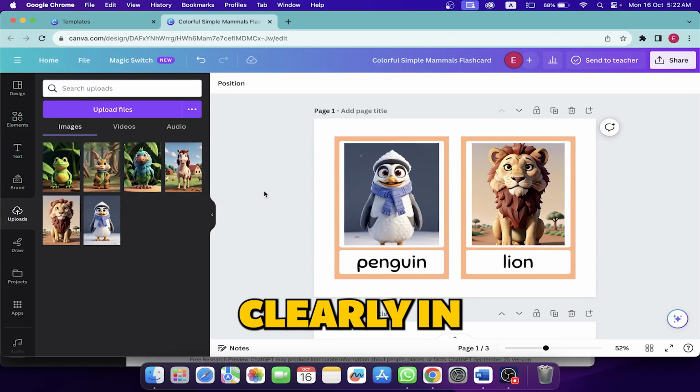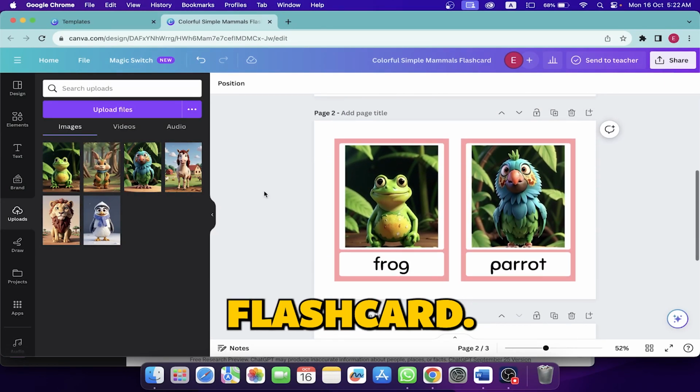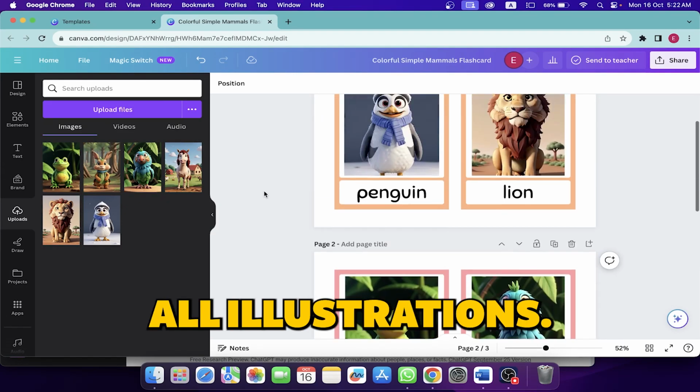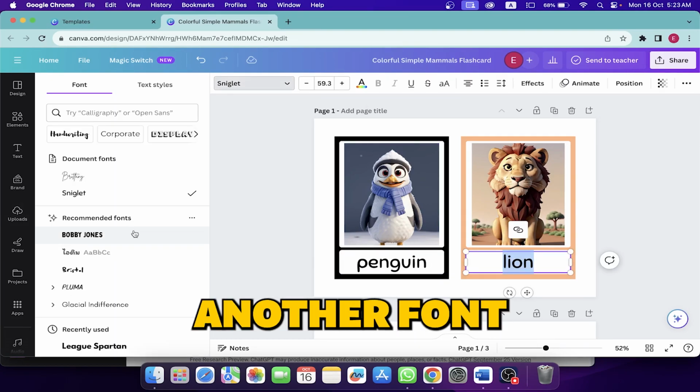You can see clearly in just a matter of clicks, we have successfully created an excellent printable flashcard. You can repeat the same process until you finish all illustrations. You can also change the card's color or choose another font if you like.